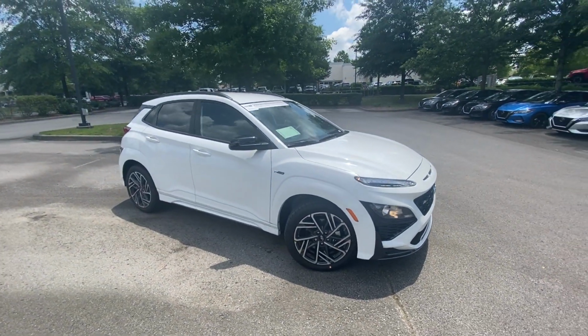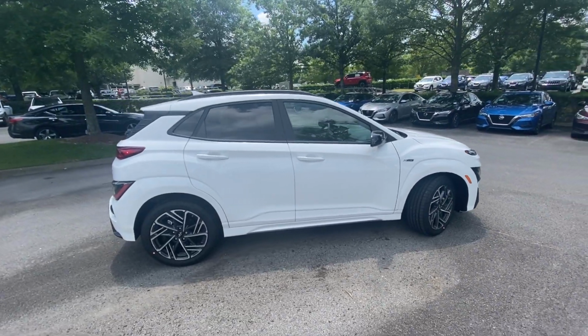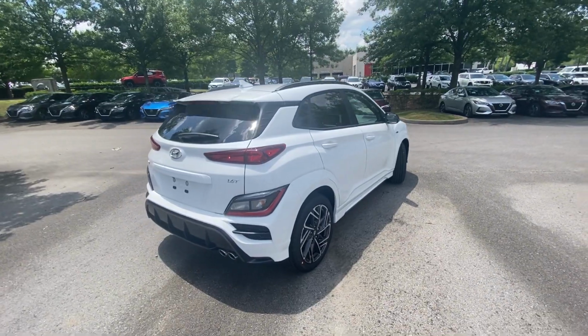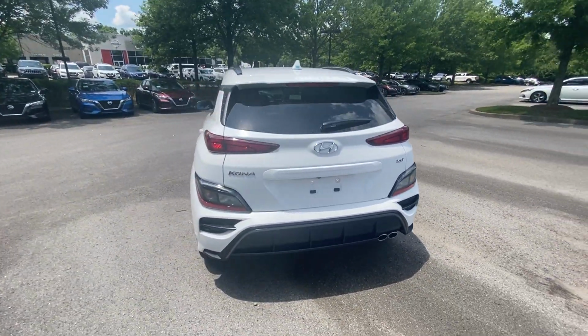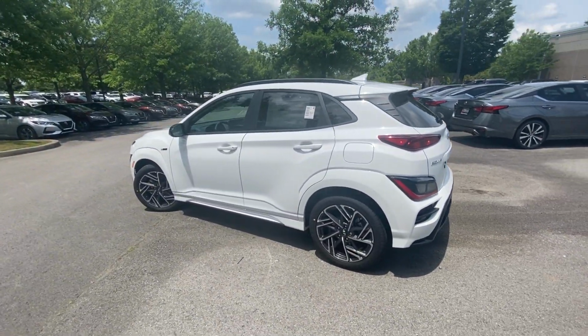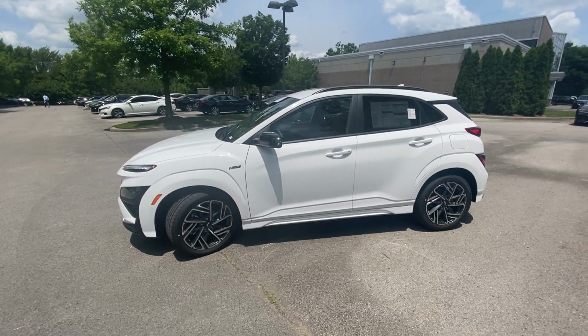Here we have the new 2022 Hyundai Kona. This one comes in the N-Line trim level. And this color is going to be lunar white. And the interior is going to consist of black cloth. And for the powertrain, you have a 1.6 liter turbocharged 4-cylinder engine, mated to a 7-speed dual clutch automatic transmission.